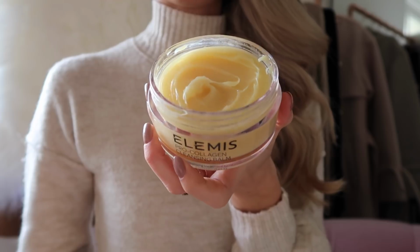Something else that's very pampering for the complexion on the face during the colder months is a cleansing balm, and I absolutely adore the Elemis Pro-Collagen Cleansing Balm. This is probably the most luxurious way of taking off your makeup. Sometimes I use this when I don't even have makeup on, I just want to pamper myself, but I've raved a lot about the Elemis Pro-Collagen range as a whole.